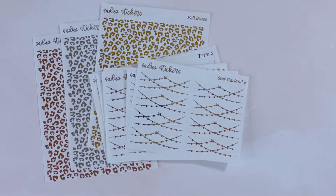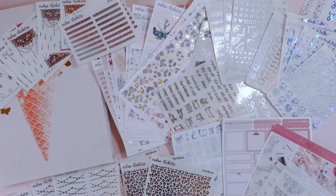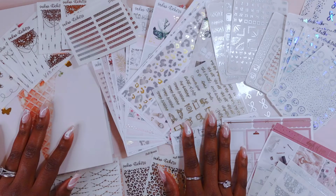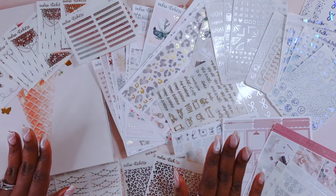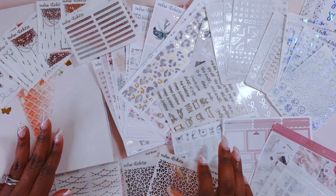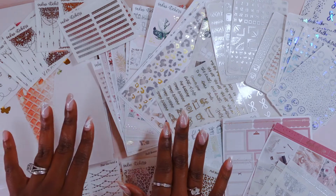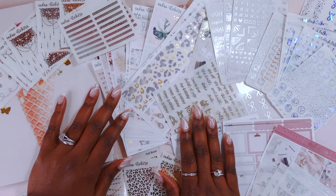So let me show you guys what I have in the haul. So you guys, these are all the items that I picked up in the haul so far. Thank you guys so, so much for giving me a little bit of your time so that I can share these items with you. I am so excited. I cannot wait to be able to use these items.